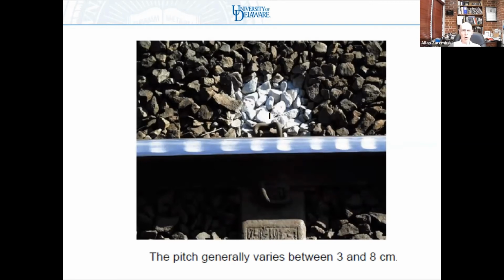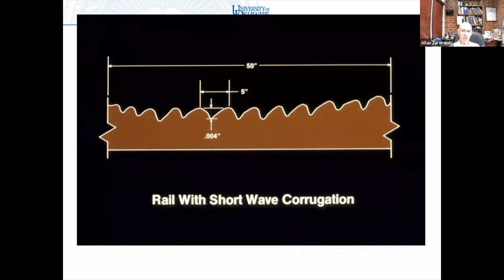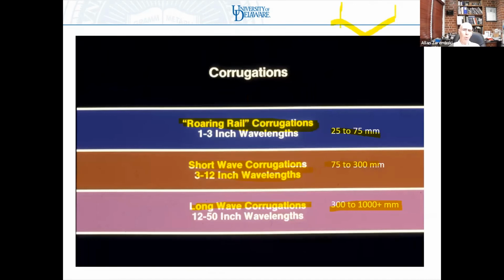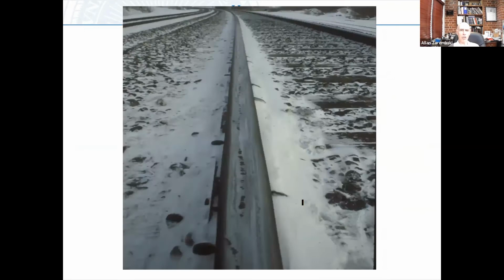You can see this is a longer wavelength corrugation. This is maybe what, 60, 70 millimeters? Actually, yeah. And also you see this is a variable wavelength. You can see this wavelength is not the same as this wavelength, is not the same as this wavelength. Whereas this is a pretty constant wavelength, and we see that too. On the roaring rail corrugations, we see the wavelengths are very uniform. In the short wavelength and the long wave corrugations, we see this variable wavelength, a variable pitch that you see in this picture.